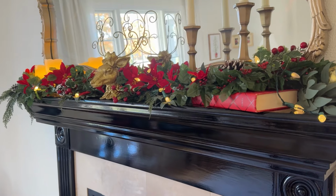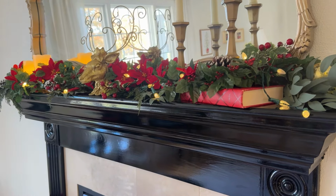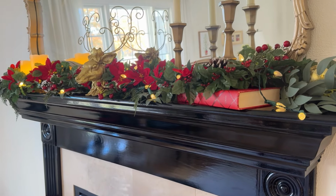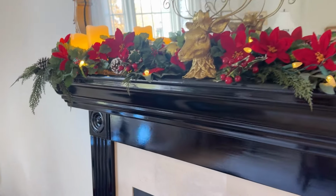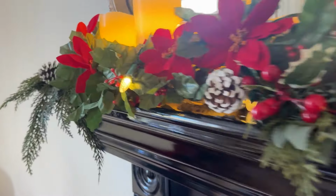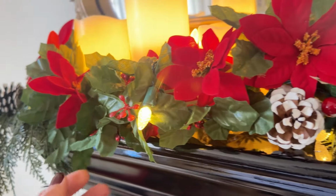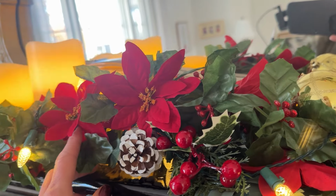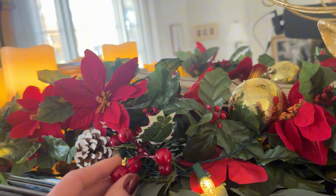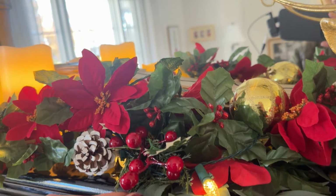To give our mantle a festive look, I did lots of layers this year. So I started with a base layer of evergreen garland, and of course all of this is faux. This evergreen garland also has some branches like this that look to me very realistic. And then I did a layer of garland with the red poinsettias to give it that bright pop of color. I added in some picks of berries with holly leaves on them, so those are just laying in there.